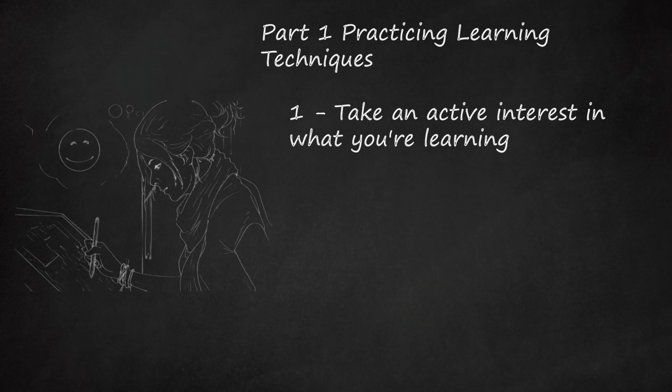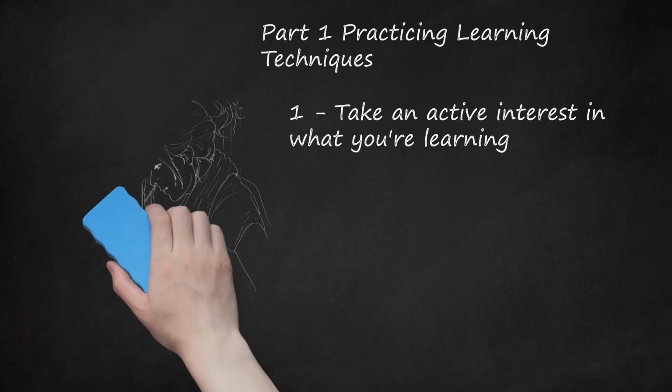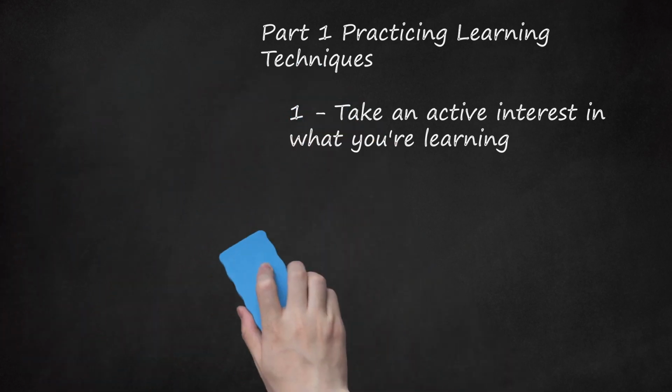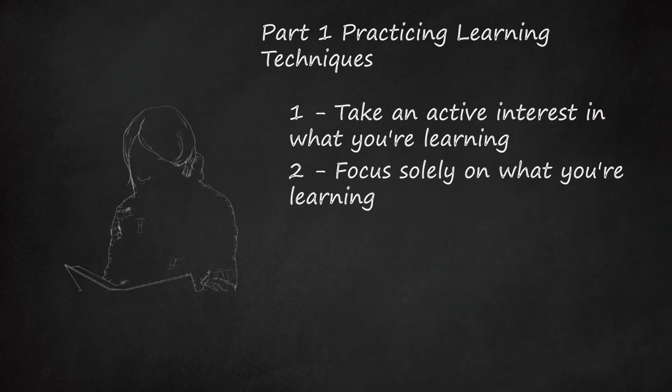If you're learning about something for school, for example, try to find ways to relate that subject to a subject that you're actually interested in. Even looking for connections may make the subject more interesting to you. If you can find ways to explore the subject on your own terms, you may find yourself more engaged and interested over time.